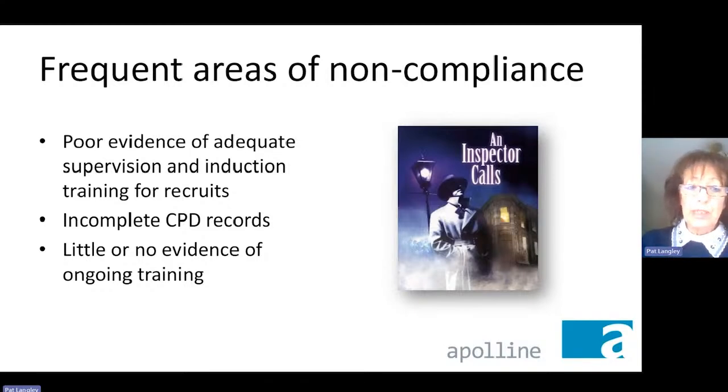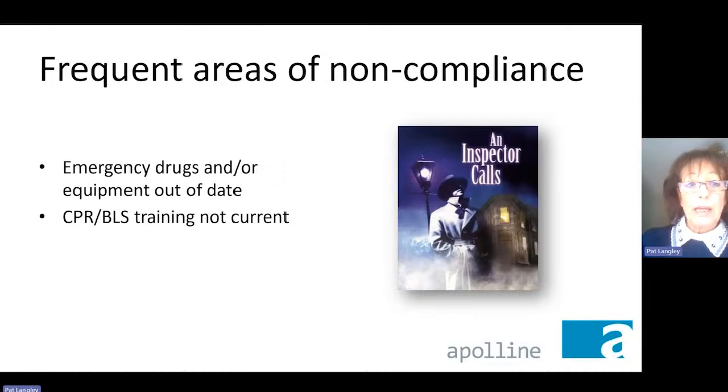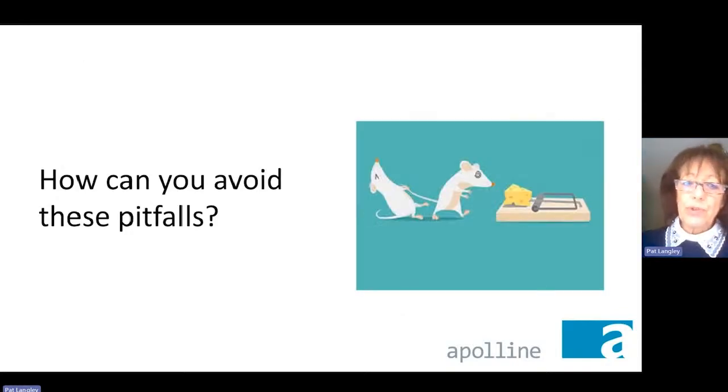Incomplete CPD records and little or no evidence of ongoing training. Infection prevention and control procedures are not always followed, and this is a very, very common area of non-compliance. Emergency drugs and/or equipment is out of date, or CPR and basic life support training is not current. So those are the common areas of non-compliance.